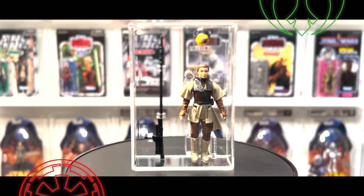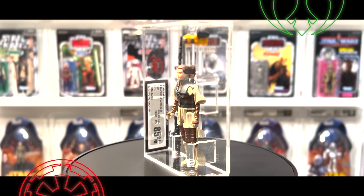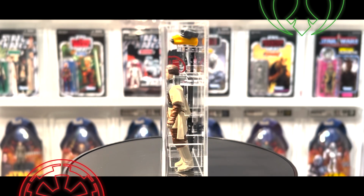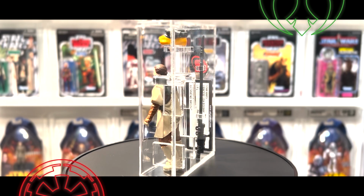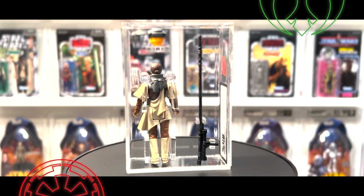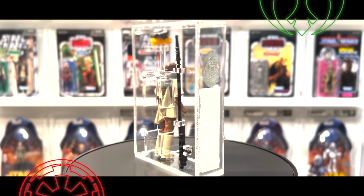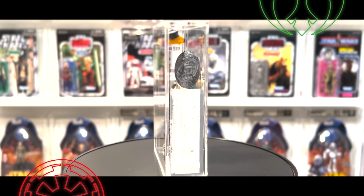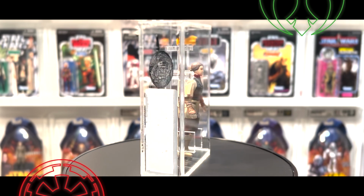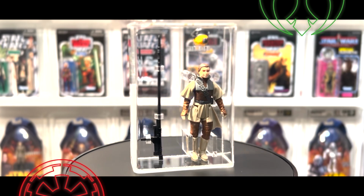Yeah. This is a Hong Kong COO. It's UKG graded 85%. And again, I paid £85 for this one, which again, pretty good. If you're watching the video now, if I've put it up, it's absolutely stunning looking, great figure, great character. It's another one of my Princess Leia mini collection.